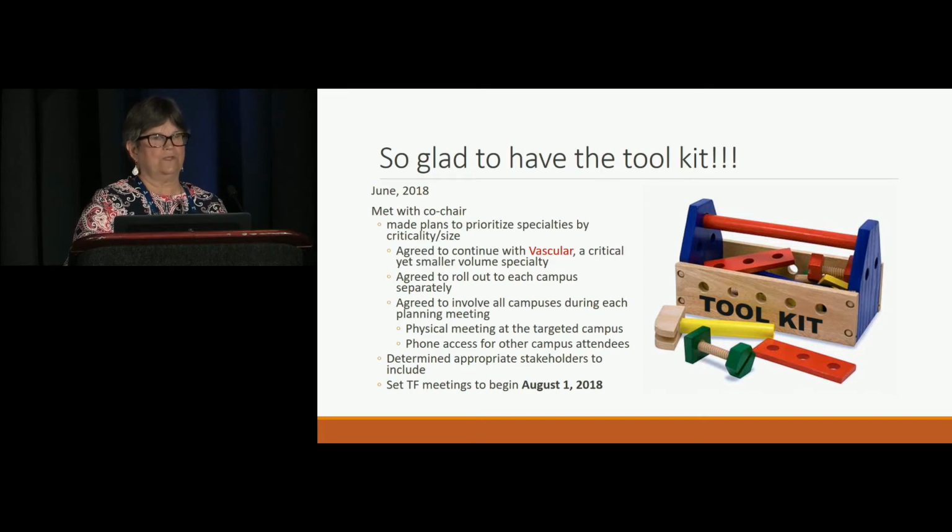I told you we were a 3-hospital health system, and we all are under one name. However, each one has a different personality and maintains that personality. And so rolling it out at one doesn't mean it's easy to do the same process. So we knew that we would do it each one separately, and we agreed, though, to keep everybody involved during all of our meetings where we were planning.